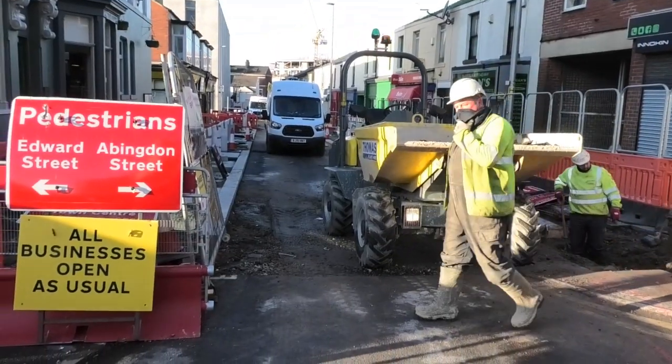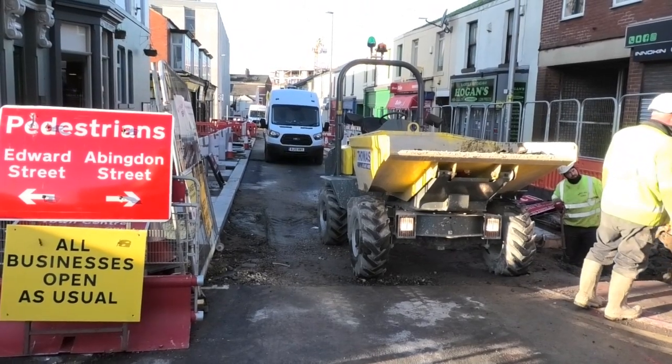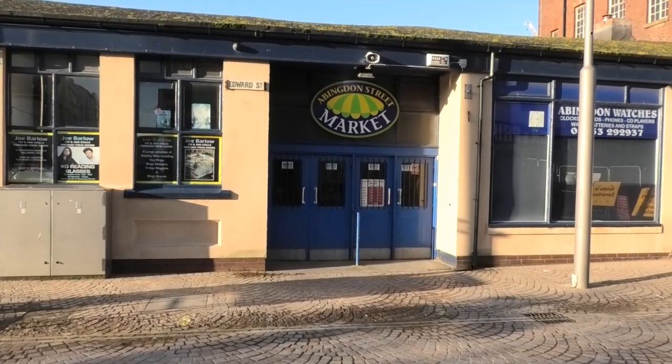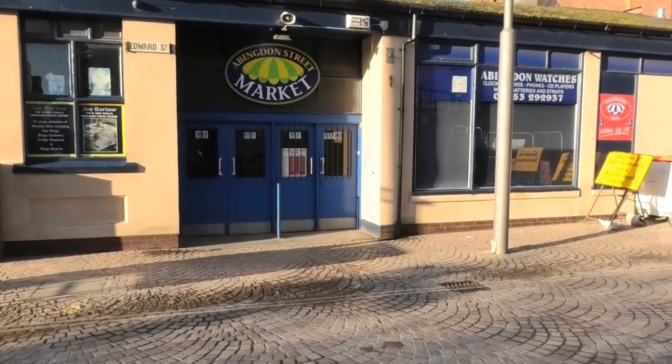Now, to get to Edward Street, I've just got to go round the block. I won't be many minutes. I will see you there. Welcome back. And we are now at Edward Street. There's the rear of Abingdon Street Market.